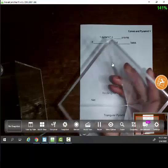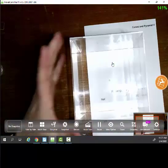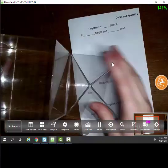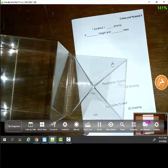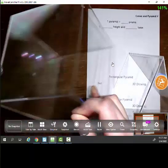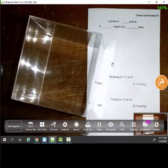Same thing. I'm going to take this. I'm going to make a whole big mess because this one's hard to do, and pour it into here. How many pyramids will fit into the prism? They're the same size base, same exact height. How many of these pyramids will fit into this prism? Make your best guess, write it down.